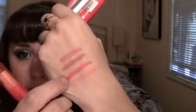The color I have is called Flame, and it's this one right here, the brightest one. Their colors are all really pigmented and really saturated. The only problem with Revlon for me is that it was almost a little too pigmented, and you see when I showed you how to put them on, I put it on and then I kind of rub it in so that I don't get too saturated of color, because this color at least is a little on the bright side for me. They do have some more subtle colors that I haven't tried yet.